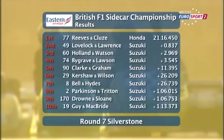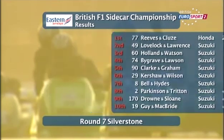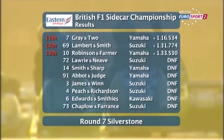Let's have a look. Confirmation of the result. They're delighted with that because, as I say, it should be the championship. Confirmation. Holland and Watson complete the podium. Bygrave and Lawson right there. Let's have a look down the order. No sign of Scott Lorry, at least not in the top 10. There he is, right down there. DNF, last of the DNFs, and that was a fuel problem, would you believe? As simple as that, he ran out of fuel.